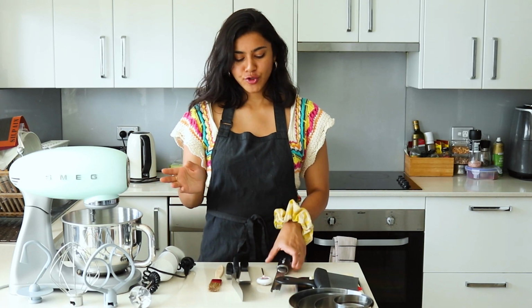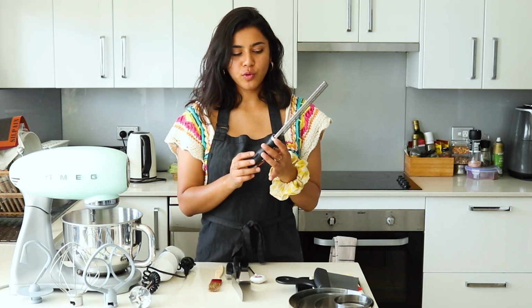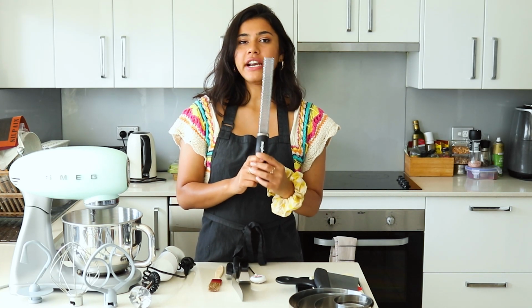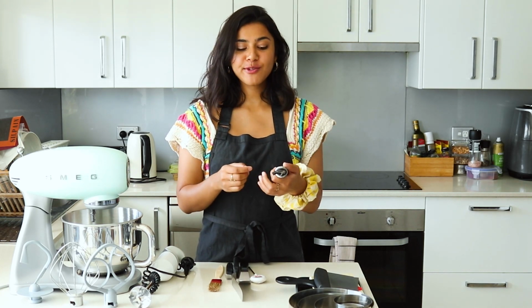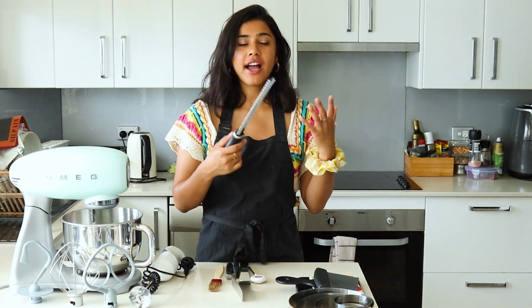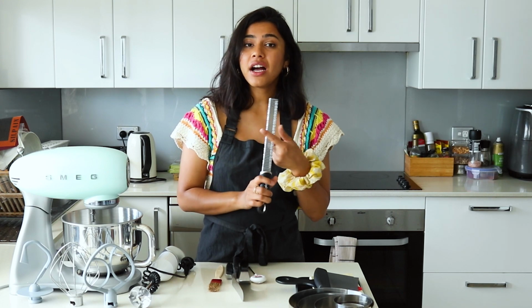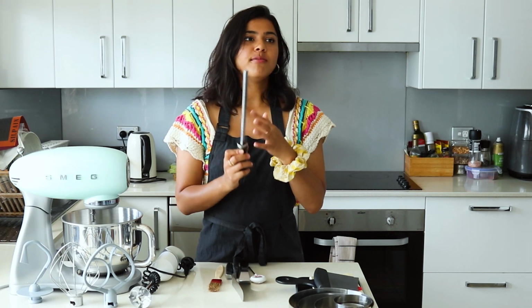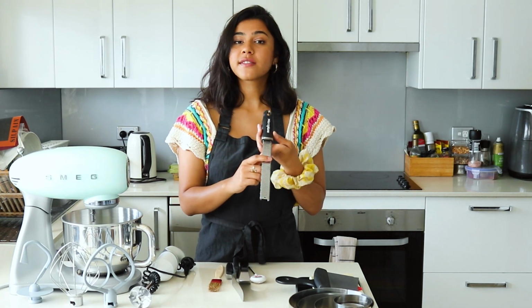Number 6 must-have tool is a microplane, or a zester, if you will. This is very handy to obviously zest things, but it's also really good to grate stuff, even for cooking. Obviously, if you're cooking and baking, you want to have 2 separate ones, but you can even use this to grate garlic, grate ginger, obviously grate orange zest, lemon, any other citrus.